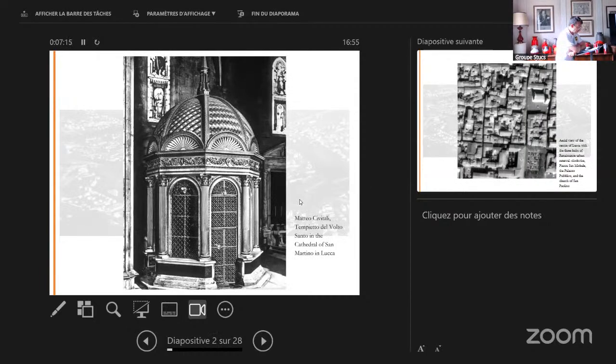With the so-called Tempietto del Volto Santo in the Cathedral of San Martino, in which there are numerous references to Florentine architecture, especially to the cupola of Santa Maria del Fiore, Matteo Civitali, who was the architect of the Tempietto, introduced Renaissance architecture into the Republic. Within a few years, thanks also to the desire of the main bodies of the state to renew the image of Lucca, the focus was on three urban areas that were to be revamped and became the symbol of the state.